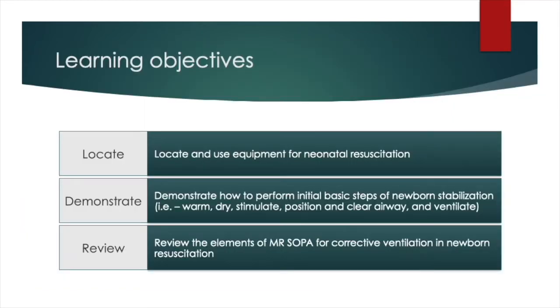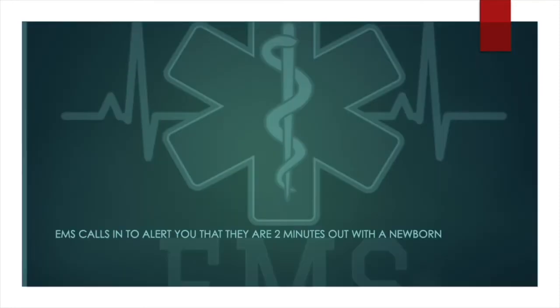The learning objectives for this asynchronous module include the ability to locate and use the equipment necessary for neonatal resuscitation, to demonstrate how to perform initial steps of newborn stabilization, and to review NRP and the elements of MRSOPA for corrective ventilation in a newborn.